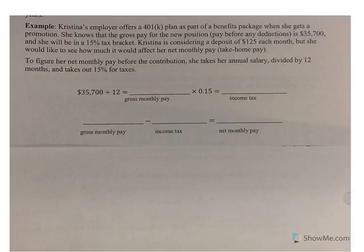All right, retirement and savings plans. First example. Christina's employer offers a 401k plan as part of her benefits package. She knows that the gross pay is $35,700 and she'll be in a 15% tax bracket.